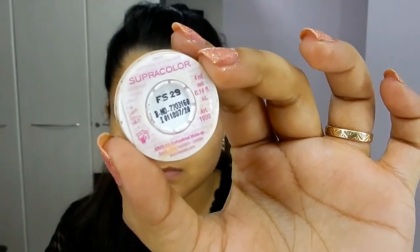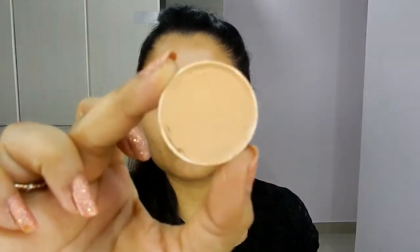In order to hide my dark circles, today I'm using the FS29 shade from the Supra Color palette by Kryolan, and this is actually a foundation but can be used as a concealer as well because it's highly pigmented, and at the same time it's very light in texture. So now that I'm going to be putting powder all over my face, I need something underneath which does not crease. Because of its light texture, this product is going to be absolutely one with my skin and it will not crease when I put powder on top of it.